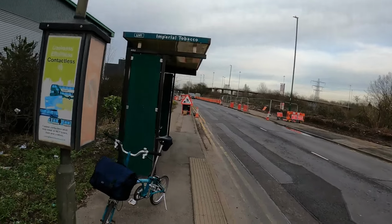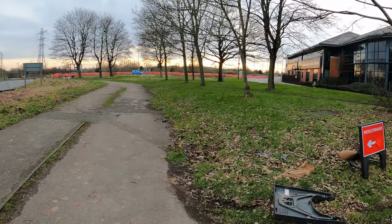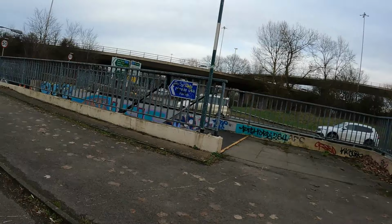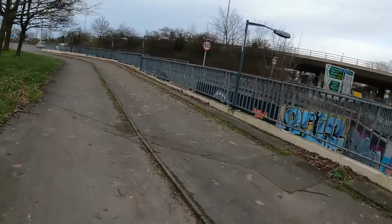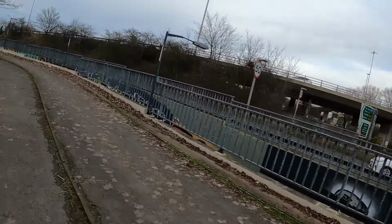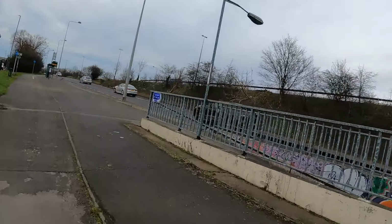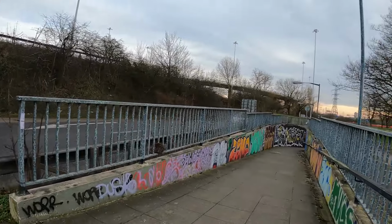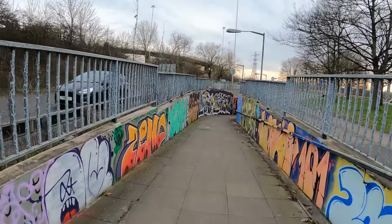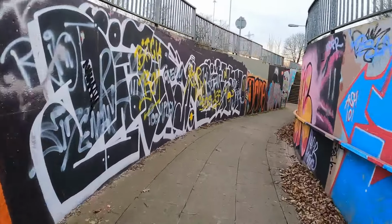A bit further, we have a big road. We have some construction over there on the cycle path. I'm going to take you down an underpass. A lot of these have been filled in around the country. I think all the ones we have in Mansfield have been filled in on the grounds of antisocial behaviour. So this goes under the big road, under the big junction, and will pop up who knows where.